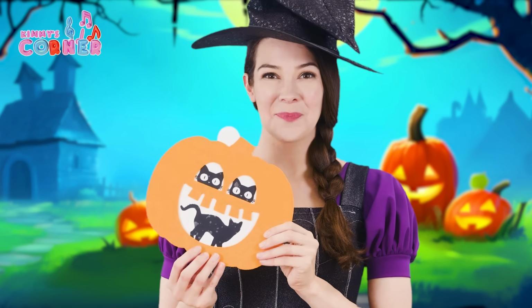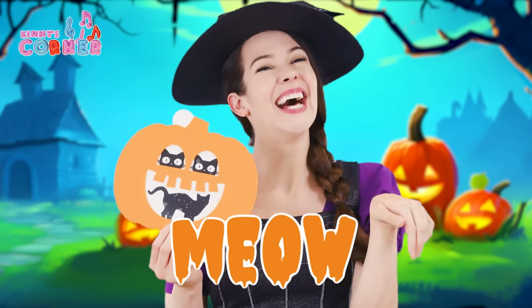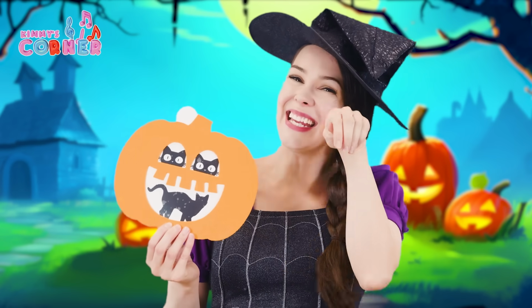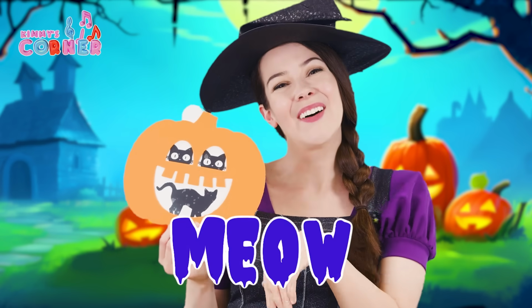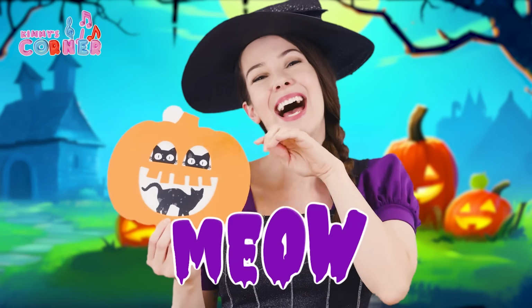Pumpkin number 2 saw a cat jump in the air. Let's meow together. Meow. I'm pretending to be a kitty cat. Meow. Can you meow like these kitty cats?